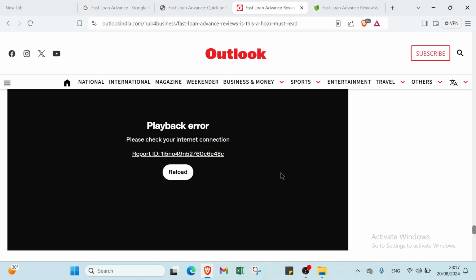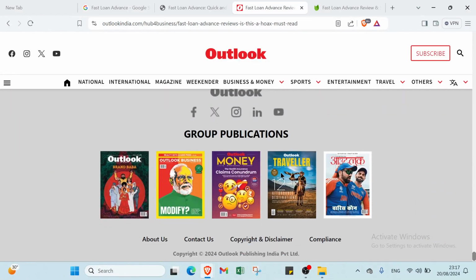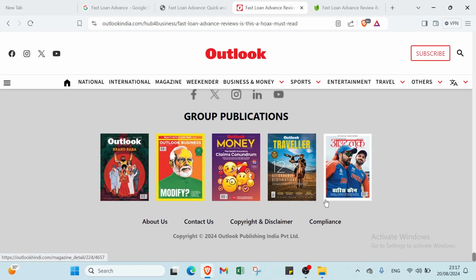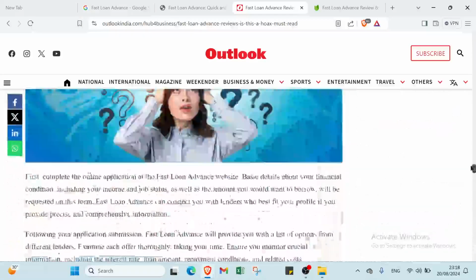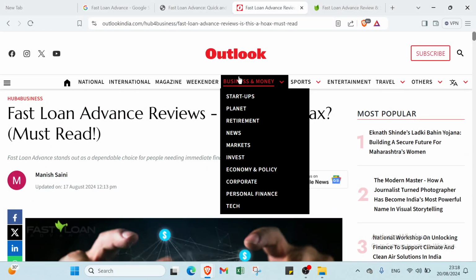Then we have the last one, it's immediate relief. Fast loans can help you address urgent financial issues such as medical expenses, car repairs, or unexpected bills, providing immediate relief and peace of mind. So when using a fast loan advance, consider these pieces of advice to manage it effectively.